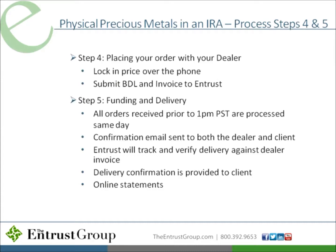How we track that is through your online statements. You'll also be able to view this process online. When we release funds to a dealer of your choice after an order has been submitted, it's going to show on your Entrust account as an escrow asset, meaning Entrust has released the funds to XYZ dealer. The asset on the books is going to show XYZ dealer escrow account for $5,500 or whatever the order price was. It will remain in that asset type until the actual product is delivered to your vault.